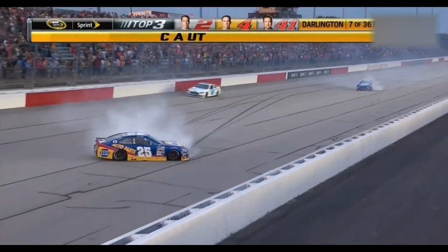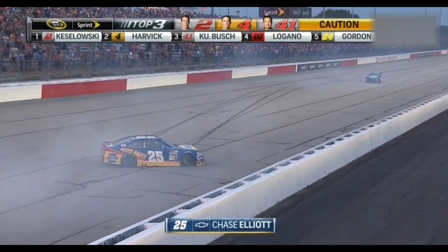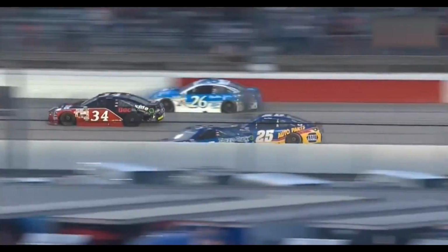So as we just saw, Cole Whitt involved in a little bit of a scuffle. Chase Elliott also going around. So coming off turn 4, the 34 had trouble, had to get out of the throttle, and everybody behind him just didn't get slowed up enough. That's a typical Darlington wreck. That's probably not the last time we're going to see it.